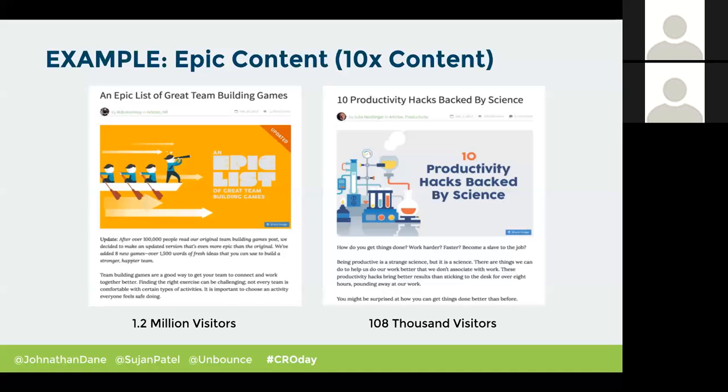And what we did is we continued to add to it. It's what I call live content. It didn't start off as a 10x article. It started off as a blog post, 2,000 words or so, and we just kept adding to it. And you can't see this now, but if you Google team building games, the header image is actually a GIF.